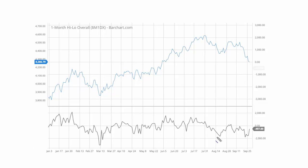Okay, so we had a low. The market has made an obvious lower low here, but with the indicator, we made a little bit of a lower low, but it was pretty close. It just tells you things aren't necessarily great, but they're certainly less bad. If the market was super weak, we probably would have gotten a print down here at minus 2,500. So it's something to keep an eye on.